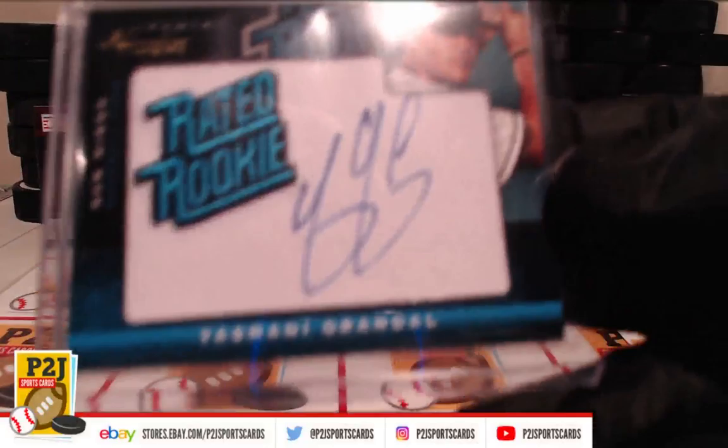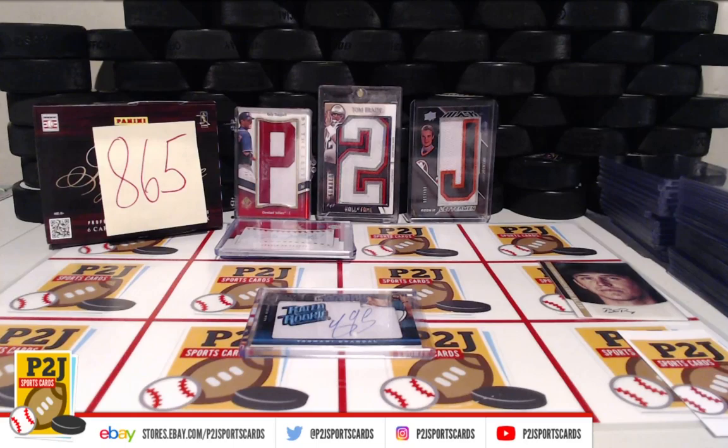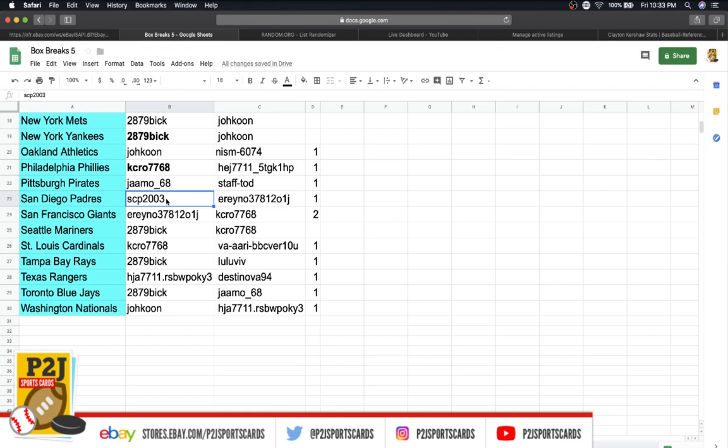Randolph for the San Diego Padres, rated rookie auto. What's up, Tony? San Diego Padres is going to SCP 2003. Congrats.